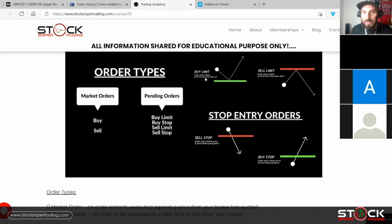So it's an order placed above the price when it goes up. If we're placing a buy limit, you're setting it at the price. So we're limiting the price. If it comes down to this support level, I want to buy here, I'll have the price set at a limit. So it will not trigger until it touches your price.